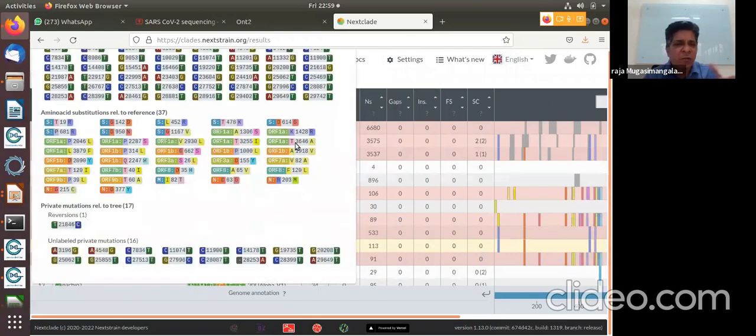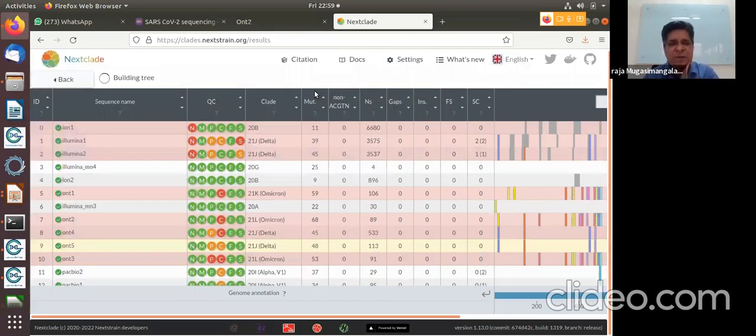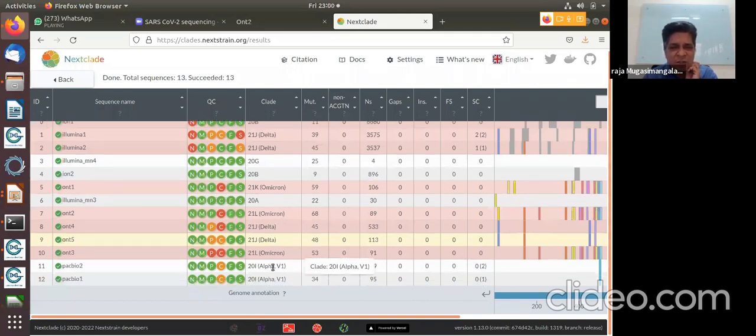See, it is already giving it. Whatever more or less we found there, it's what it is going to show. Rather, exactly the same regions it will be showing. See, the same three ONTs we found Omicron. Now see, it's finding Omicron. 21K. See, here is Omicron. Here is Omicron. And the last two PacBios were alpha.